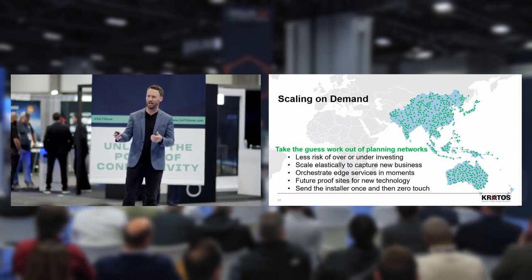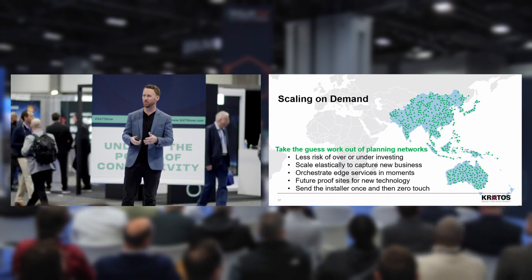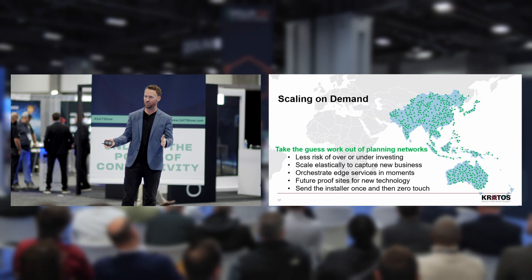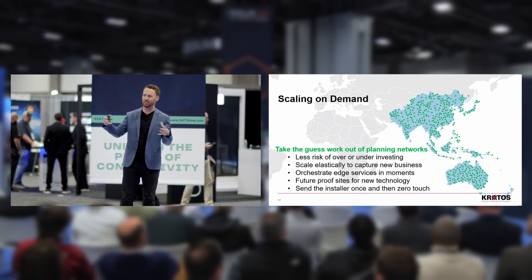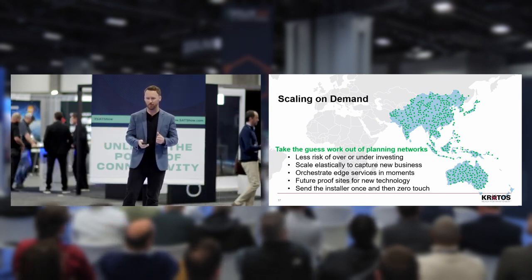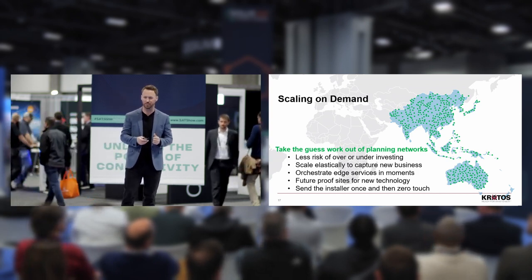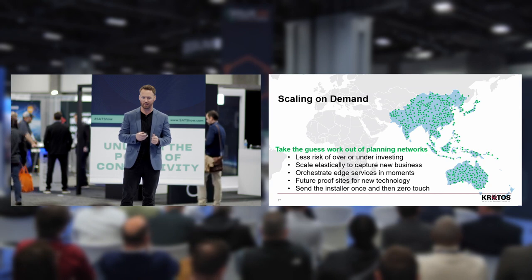Often you get tapped out when we're in a hardware implementation because we say this is how much I can support. When we have compute that's running at the edge, we can look at elastically increasing the size of that modem to increase the overall bandwidth. So this helps us to capture that new business quickly while it's relevant.